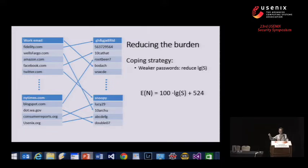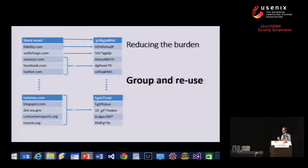As a matter of fact, the last talk in this session is on a way to get humans to remember reliably 56 bits. Getting people to do an order of magnitude more than that is way too high, even if log S is equal to 0. So in addition to using super weak passwords, people have no choice but to basically group and reuse. It's not because they're evil; it's simply that what we're asking them to do is more or less impossible.